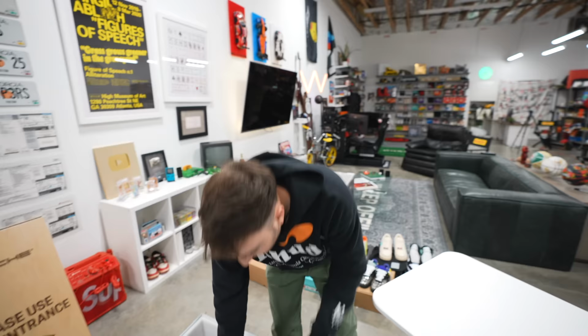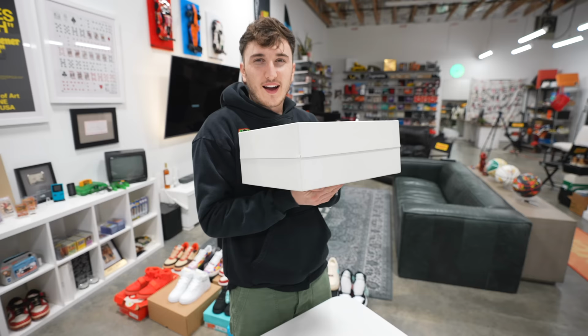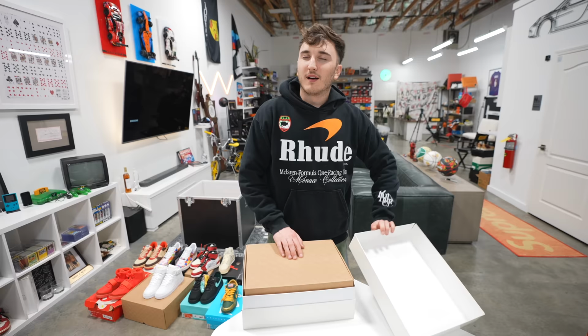All right, this is a big box here and it's kind of scaring me. I don't know what this could be. Is this a Louis Vuitton? Should I try to guess? Let me play the guessing game. Oh my God. Oh wait, that is a Louis Vuitton, 100%. I knew it comes with that extra. Now, let's see if I can guess the colorway off of feeling it.